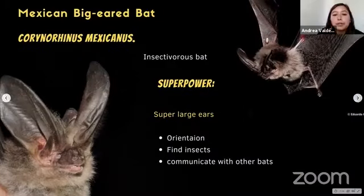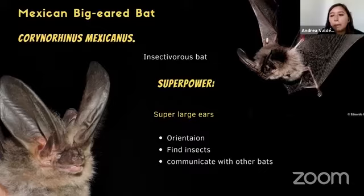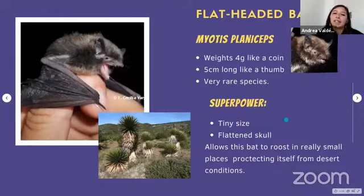Another bat species only found in Mexico is, I think, the previous one. The previous slide, I don't know. Yeah, that's right. This is Myotis planiceps, the flat-headed bat.